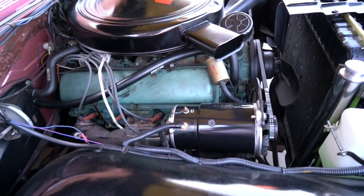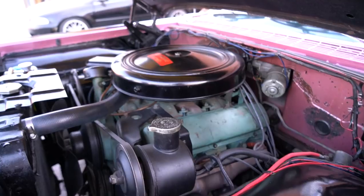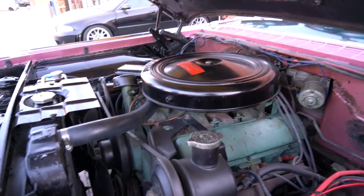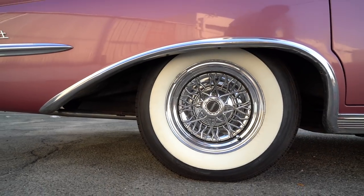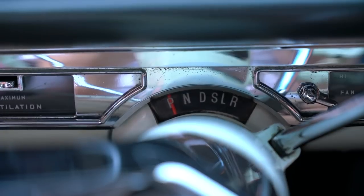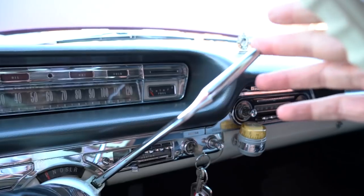All right, so we got a 394 producing 315 horsepower, 435 foot-pounds of torque. I'd assume it's drum brakes on this car, right? These aren't discs back then. Yeah, drum brakes. These are drum brakes on here. Obviously, it's an automatic transmission, you guys, but check this out. I love this about this.